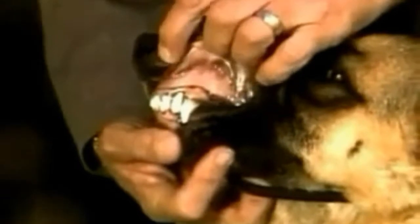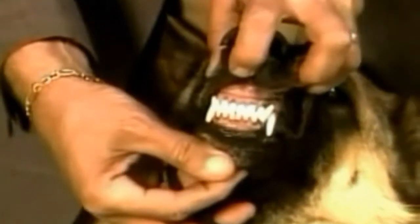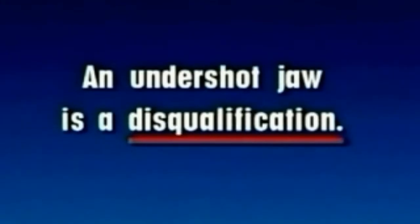Teeth should be strongly developed and meet in a scissors bite like this. Full dentition is preferred, with 20 upper and 22 lower teeth. Any missing teeth other than first premolars is a serious fault, while an overshot jaw or a level bite is undesirable. An undershot jaw is a disqualification.